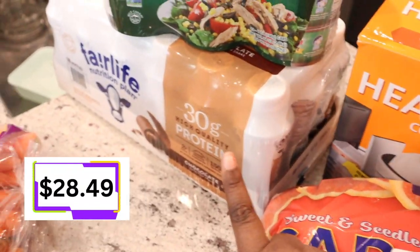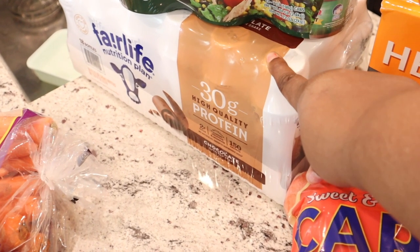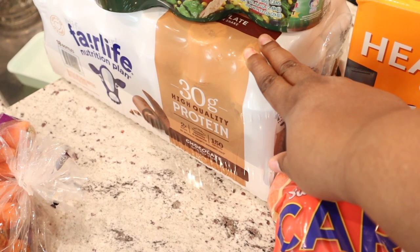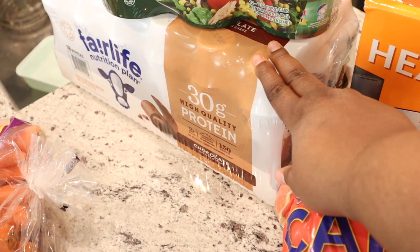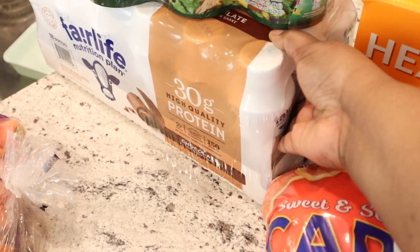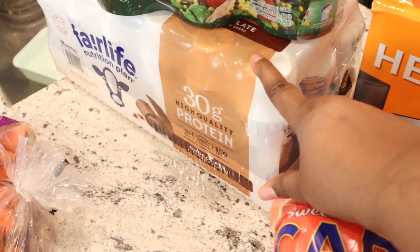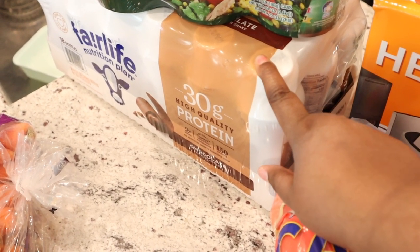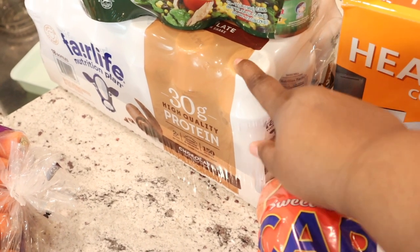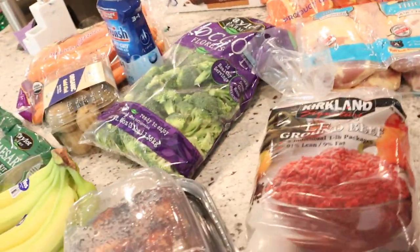And this is the main reason I actually went to Costco. The Fairlife Nutrition has 30 grams of protein. I love Nestle chocolate milk, and I usually drink that instead of coffee because I'm a kid. But I wanted to get this to have in place of the chocolate milk, and you get 30 extra grams of protein. I'm trying to add more protein into my diet because I heard you're supposed to, so I am doing that. And yeah, that's all that I got.